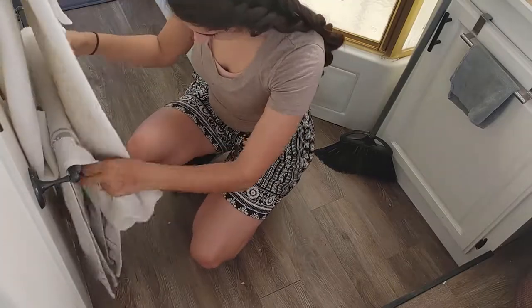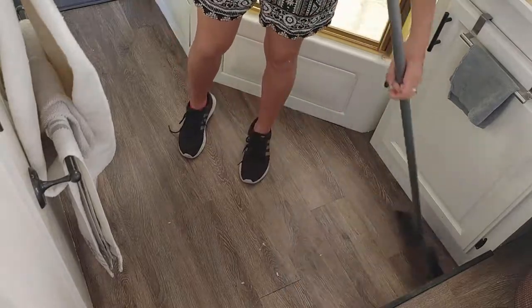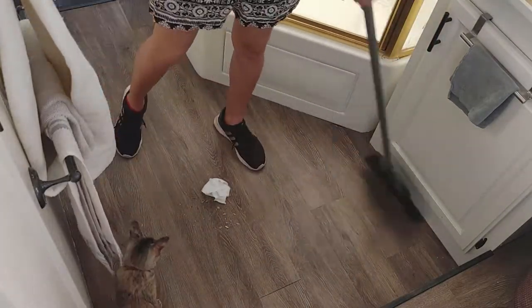I feel like every time I get these towels perfect, my kitten comes by and plays with them and makes them fall down, so I have to come by again and fix the towels. She likes to watch me sweep.